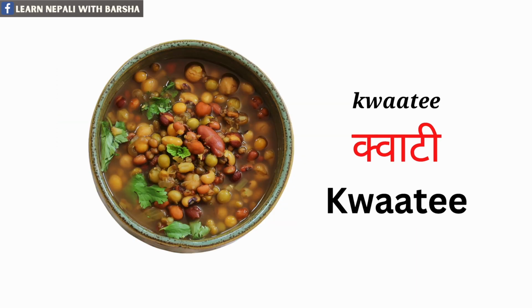Now a very healthy food, Kuati. This food is a mixture of different kind of pulses. We make soup of this food. You can again make kuati as per your taste. If you are vegetarian, you can simply make vegetarian kuati soup. Whereas if you are non-vegetarian, you can add some pieces of meat to make it kuati meat soup.